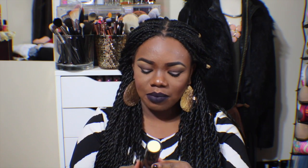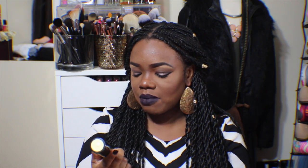The next primer that I have is the MAC Prep and Prime Natural Radiance, and it's this one. I went to MAC the other day and I was just mentioning to the girl about my little primer issues that I've got going on. She mentioned this one to me. I've used it now probably about 4 times. Absolutely love this primer. It is amazing. So if you're looking for a really good primer that's not going to dry out your skin too much if you're already using a dry base foundation, I highly recommend this one. It leaves your skin very smooth and it just makes you look really good. So yeah, love that primer.